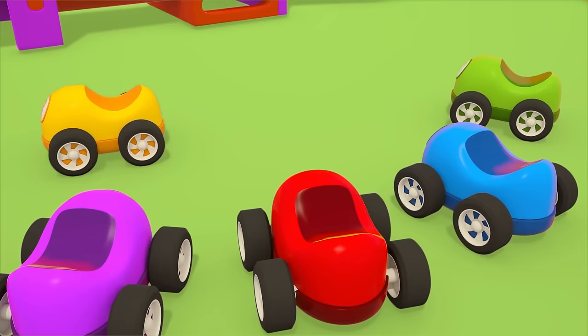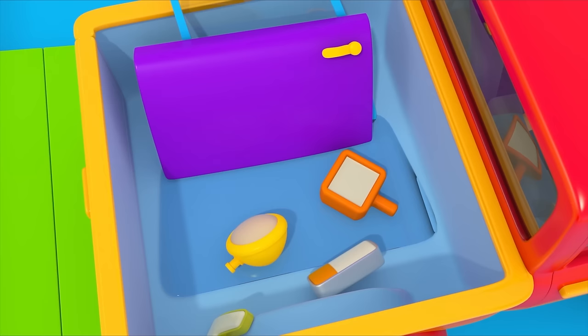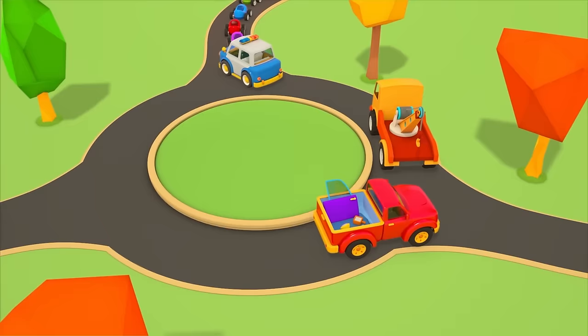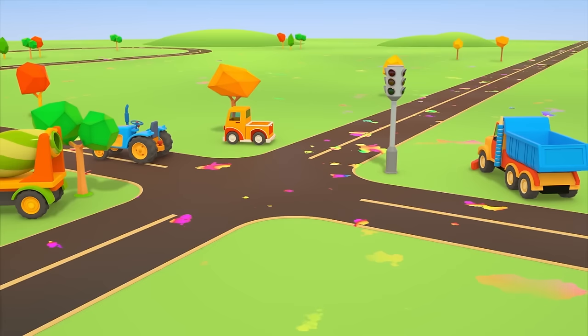Quick, we need to tell the helper cars about the hail. The police car, tow truck, manipulator truck, and the pickup emerge from the garage. The pickup is carrying extra car parts. The hail has already melted, leaving colorful puddles on the road.